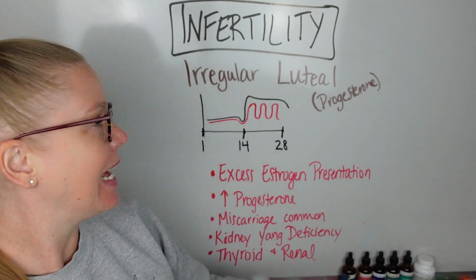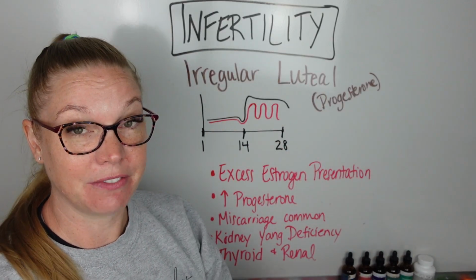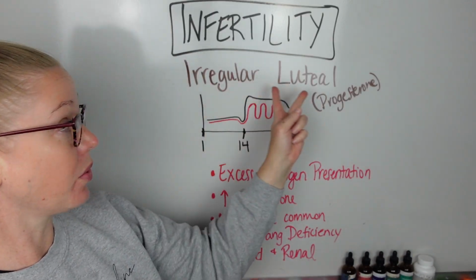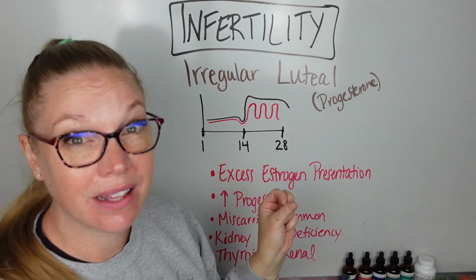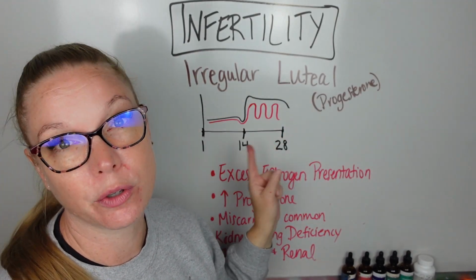Let's get to it. The last one here, and this one I see not quite as common as the last video I talked about with the short luteal phase. This one is slightly less common than that, but I do see it. This is an irregular luteal phase or an irregular progesterone phase.